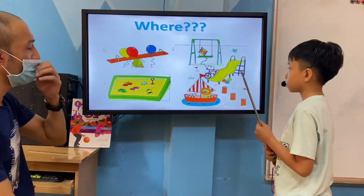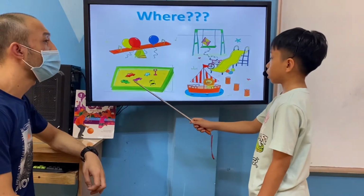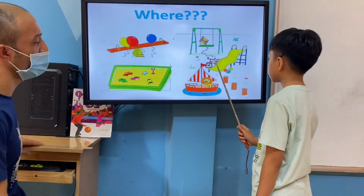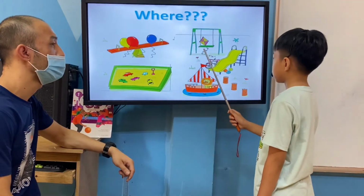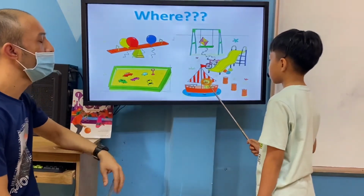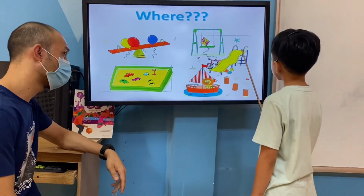Okay, Evan, look at these pictures. Where are the balloons? They are on the seashore. Where are the cars? They are in the sand pit. Where are the balls? They are under the slide. Where is the kite? Is on the screen. Where is the lion? Is in the pot. Where is the bike? Is next to the slide.